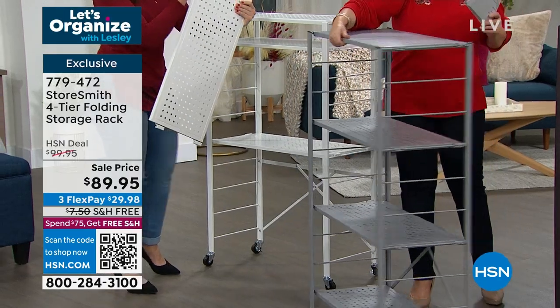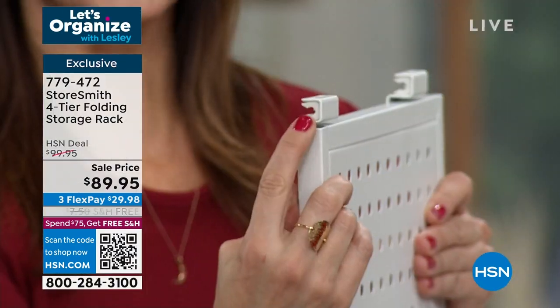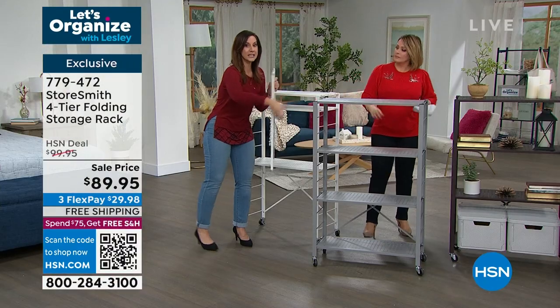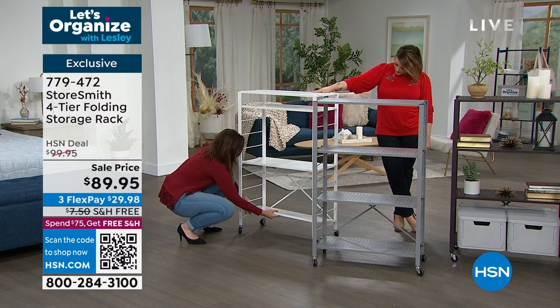I don't know if you can get a close up of this, but there's a metal and then it's followed by a very heavy duty rubber that grasps onto each of the rungs. And then you're just going to put them in place and lock it into place.